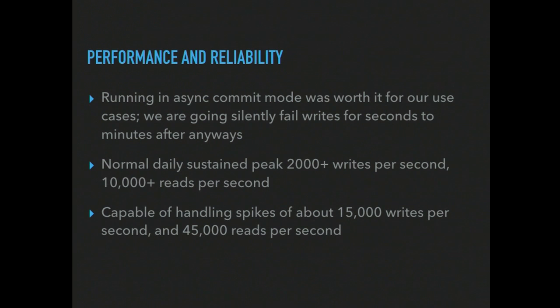That being said, normally, I was just looking at some graphs in Grafana yesterday when I was finishing this off. We're taking about 2,000 writes per second and about 10,000 reads per second in our steady state during the day. I've done load tests on this that push it closer to 15,000 writes per second and 45,000 reads per second. At this point, the streaming replica can't keep up on a 1 gigabit interface. We haven't done experiments with a 10 gigabit interface to see if the streaming replica can keep up. But needless to say, very high volumes.